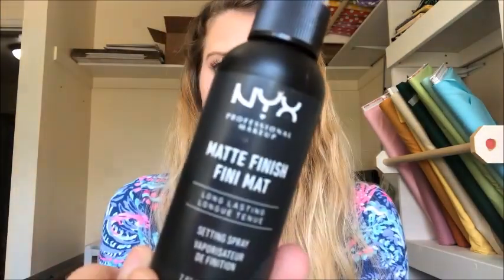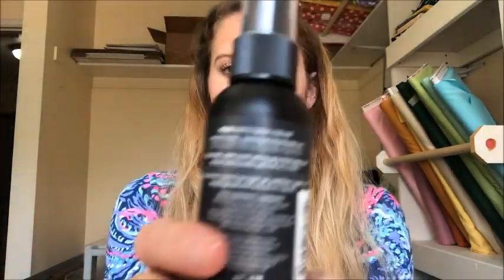So the last step in my makeup routine is to set my face. I don't do this most of the year. Maybe I will in Florida, but here I only do it if it's really hot outside. It's pretty hot today. So I'm using the matte finish setting spray by NYX. I also have no idea how much of that I'm supposed to use, so if that was way too much, let me know.